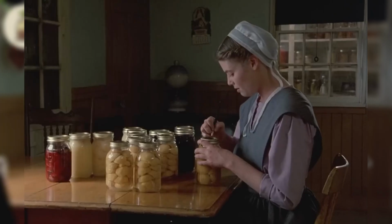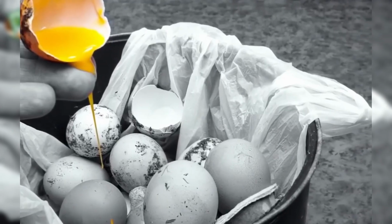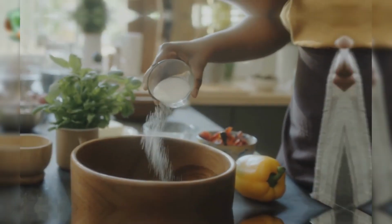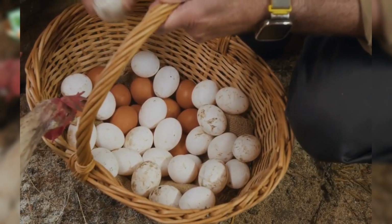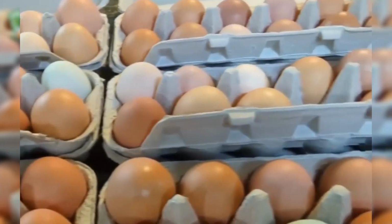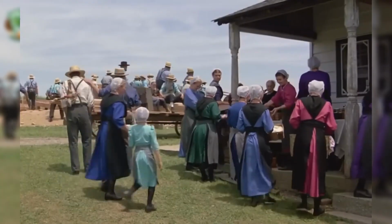This technique reflects the Amish commitment to self-sufficiency and sustainability, allowing them to store eggs in a way that does not rely on refrigeration or modern preservatives. It is a skill passed down through generations, valued for its simplicity and effectiveness in creating a reliable winter food source. The Amish also take care to use only food-grade lime and avoid commercial cleaning or sanitizing agents on the eggs, ensuring the preservation process remains both natural and safe.